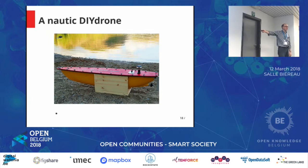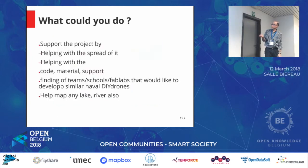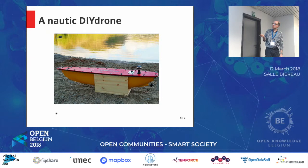So let the great boat, the large one that is about 7.5 meters, pull the small boat. This one was made by a Swede 8 years ago, and it was used to map the floor of a lake in Sweden. So why not do the same? And that was done using Arduino. So it's an Arduino inside, a GPS and batteries and so on.